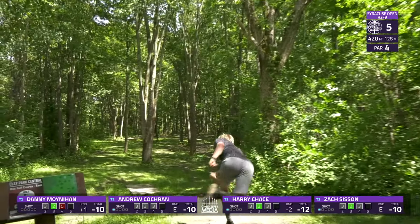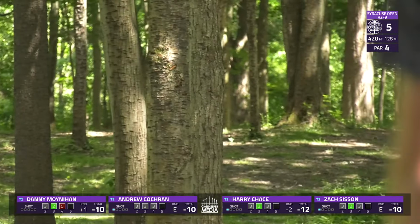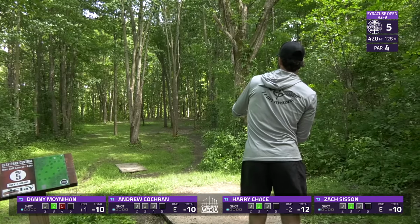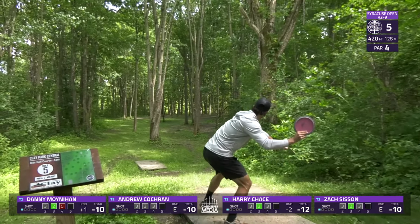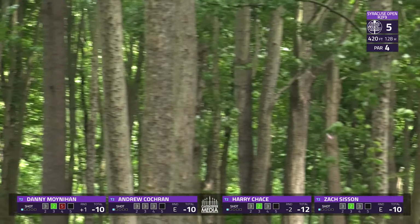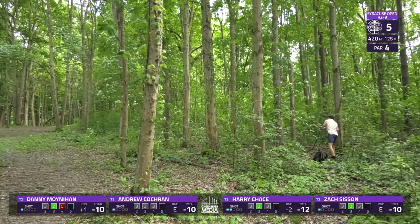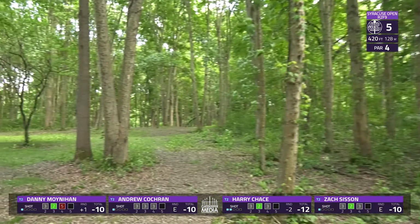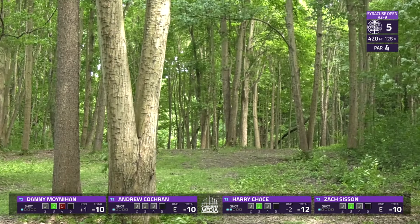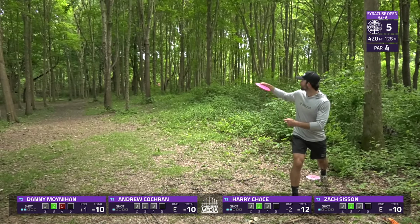Such a nice, smooth hyzer flip forehand from Sisson. And Cochran throwing a very similar line. We'll see how far that ends up getting through as well. Yeah, that was smashed. Big skip. Oh, yeah. Got the skip all right. More of a flare than a pushing skip, which I'm sure he would have liked, but in the fairway either way. At only a 420-foot par 4, this is very scoreable as long as you get through that initial gap.